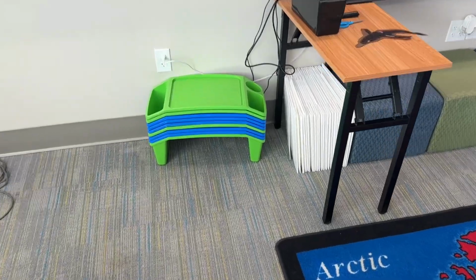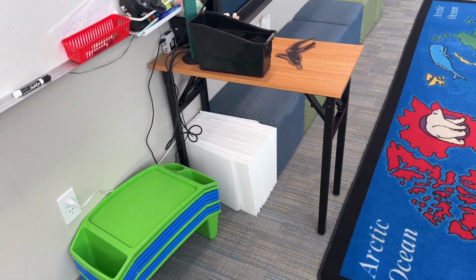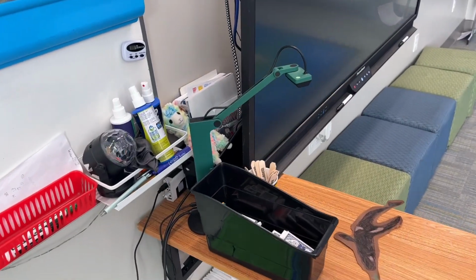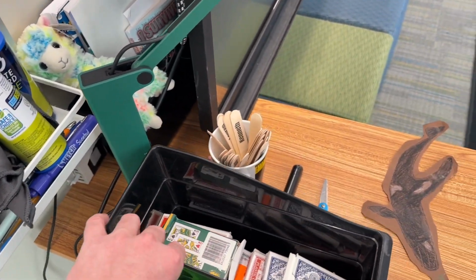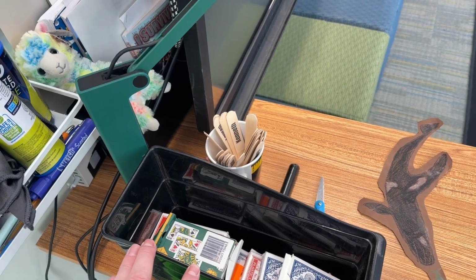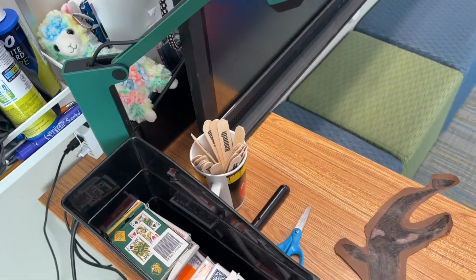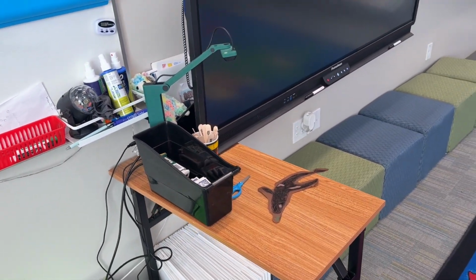In the front, I have these lap desks and then also some privacy folders. And then this is my little table for my dot cam, and then just like my whiteboard spray, my markers. These cards are up here because I taught them how to play speed. We're in Minnesota, so we have a lot of indoor recess. So this can be a good game for them to play if we end up having indoor recess. But yeah, that's just like my little table to use the dot cam at.